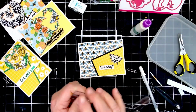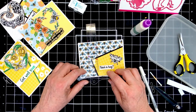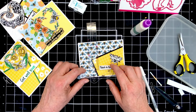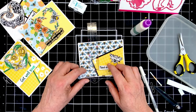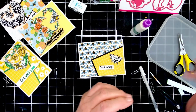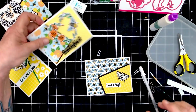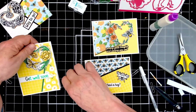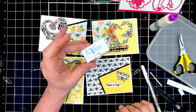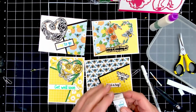One thing about the foam is you do have the opportunity to kind of move your stuff around. There we go. Okay, so let's get some embellishments on here. And what I've done, just to make it quick and easy, is I've chosen these gloss black embellishments.